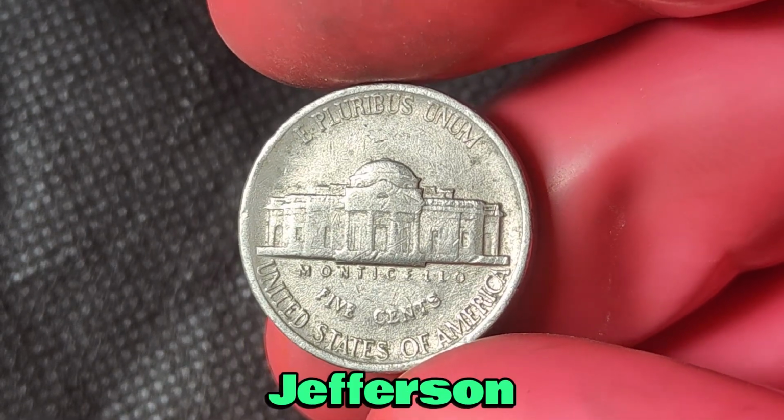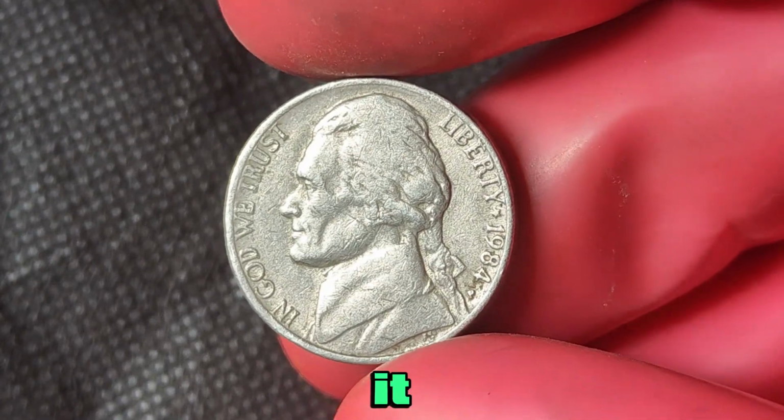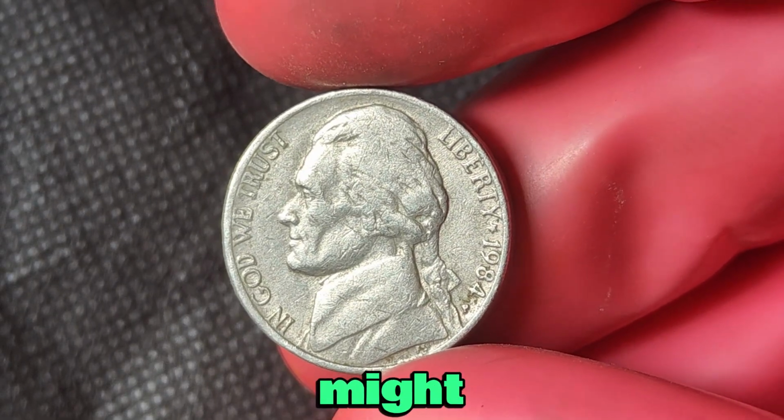Is your 1984 Jefferson nickel just 5 cents? Or is it the next $1 million find? That answer might be closer than you think.